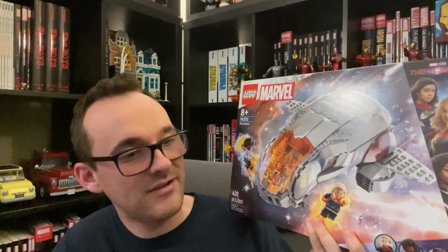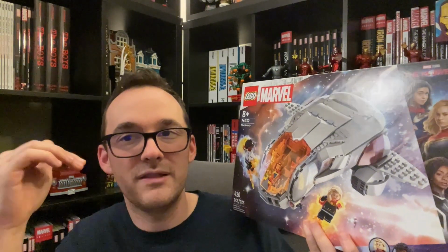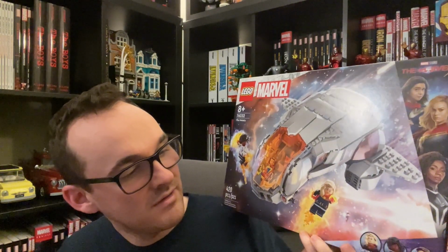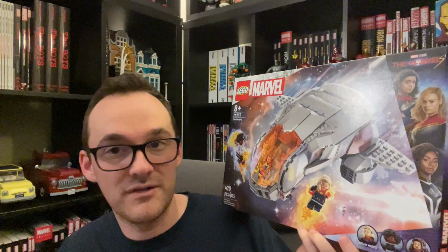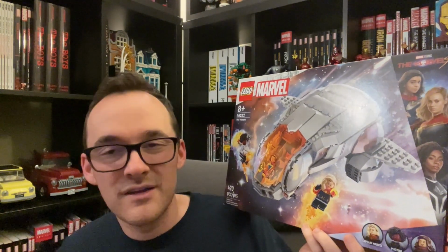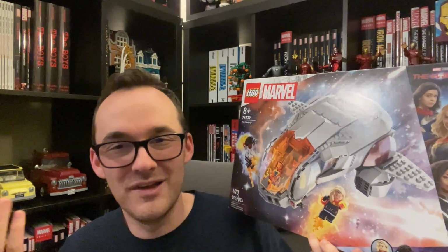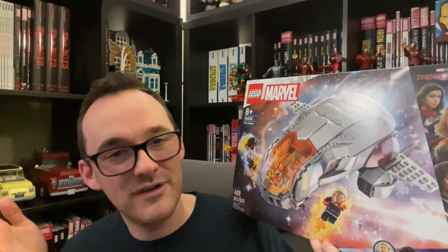This set really should have been like $60. I think 60 would have been the absolute limit to push for this. I mean, it comes with 3 minifigures, right? They're nice minifigures, I'm not gonna lie. Captain Marvel, Photon, Miss Marvel, they're all really nice figures. Do they really push this set to that $90 price point? No. I don't think those minifigures themselves are worth an extra $30, right? It's just insane to me.